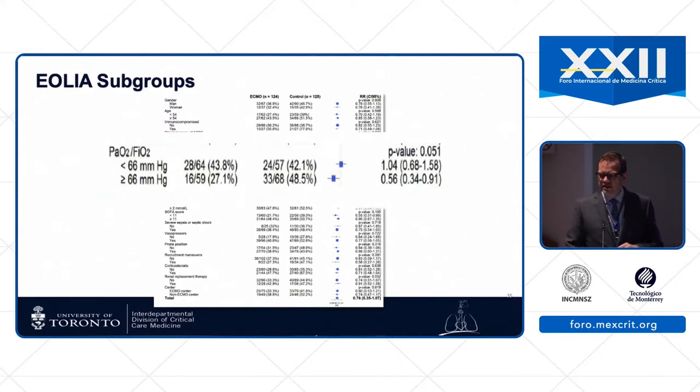Interestingly, in subgroup analyses, it wasn't the patients who were dying of hypoxemia where we had the strongest signal for benefit. It was patients who got in because of hypercapnia and lung stretch, and also those who had less than 80, but still a relatively higher PF ratio, suggesting that a lot of the benefit we're seeing with ECMO was not the rescue per se, but the avoidance of ventilator-induced lung injury.